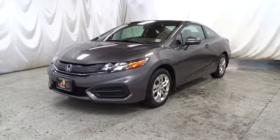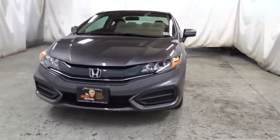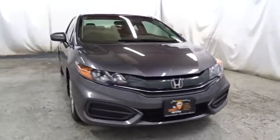The 2014 Honda Civic. Honda Civic, practical, awesome gas mileage, and incredibly reliable. Here are some of this vehicle's great options.